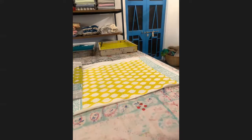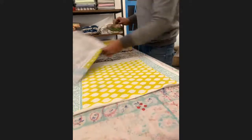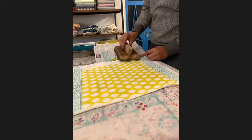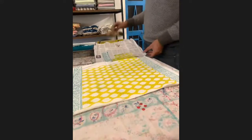So both are natural, and once the fabric is dyed and it dries under the sun, then they wash off the mud. So the pattern emerges in white color, which is the color of the fabric, and everything else is dyed in whatever color the fabric is dyed in. So it's the resist method of printing, and Bagru is very famous for it.